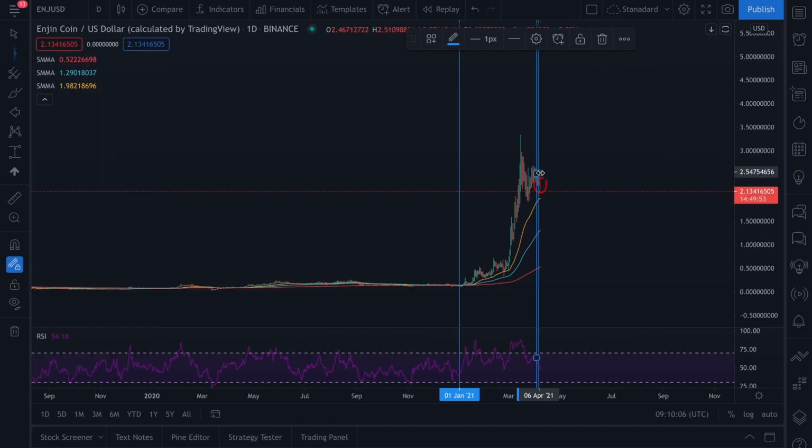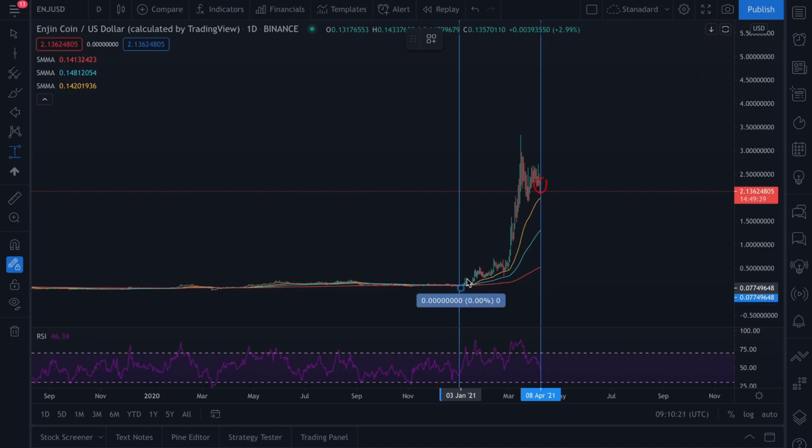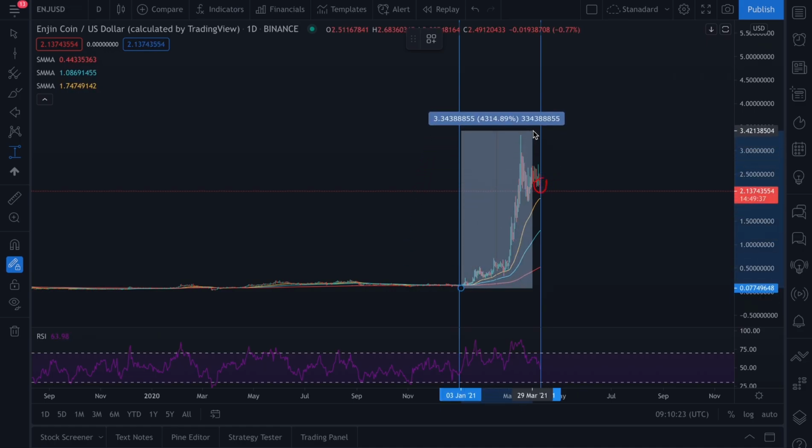So let's do this. Sorry, to where price is currently now. So let's just do it to 8th of April. Okay, so this is where price is now. Let's see how much price has rallied by. So from its all-time highs, okay, so that is a significant move to the upside. A significant move to the upside.